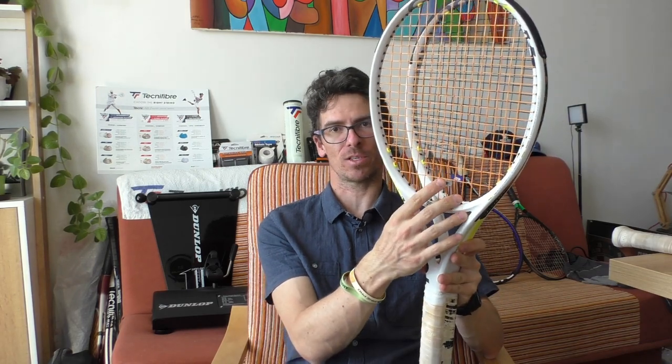So I'm using dampeners. Even though there is the X-Damp, I'm using my dampener here to really compensate all the vibrations that go through this 71 RA stiff frame. So guys, there you have it. This was just my first talk about these rackets.